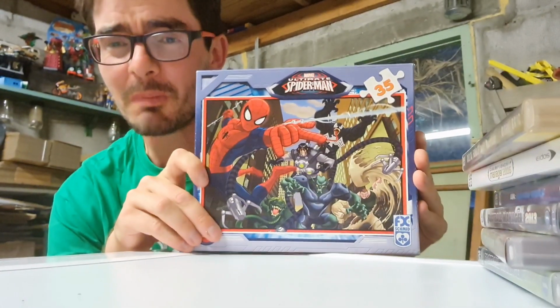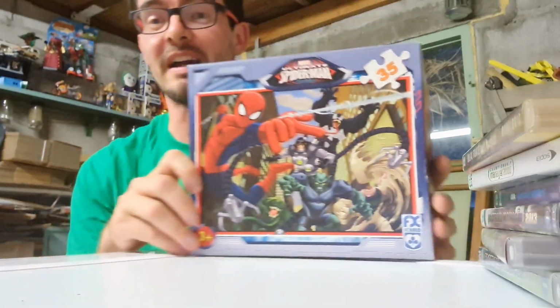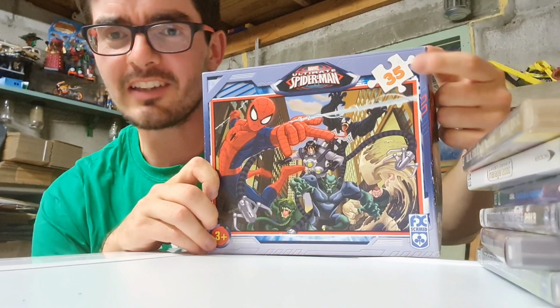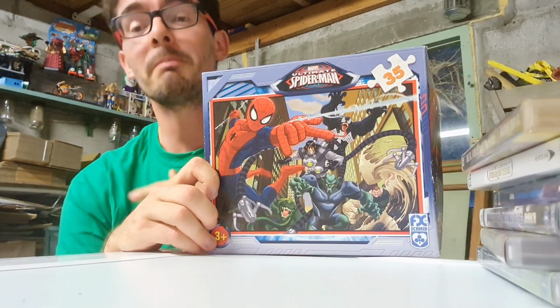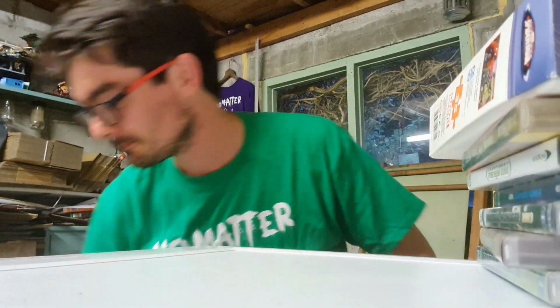He's well into his Spider-Man at the minute and into his jigsaw, so you're not going to find a better jigsaw than that for him. And actually, I'm building up a collection of these 35 pieces, so when my boys do grow out of them, they'll all be bundled together straight up on Facebook Marketplace. See how much we get.